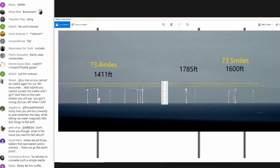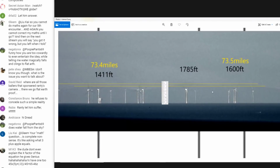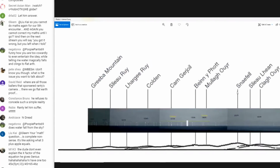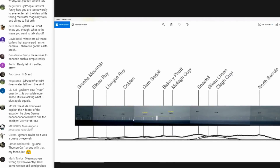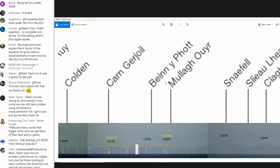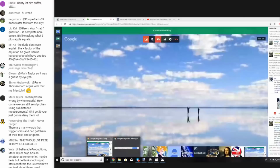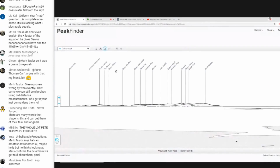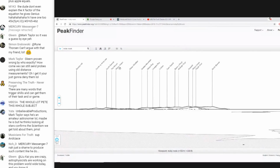Now, I know you said that, how come they look smaller in the distance, but we have the mountain ranges matched up here. We've matched them up. We know their distances. This is those mountains. So what is the 1,700? Benny Y Fott, which I don't actually know where that is. Let's have a look, see if I can find it. Benny, that will be over here. That's North Barul. Where's Benny?